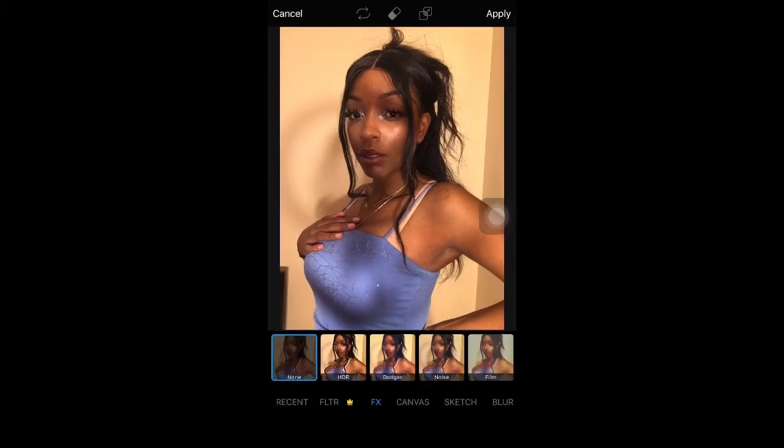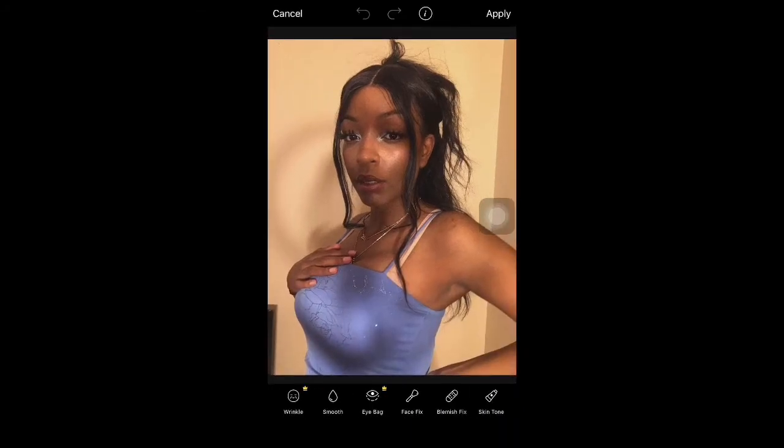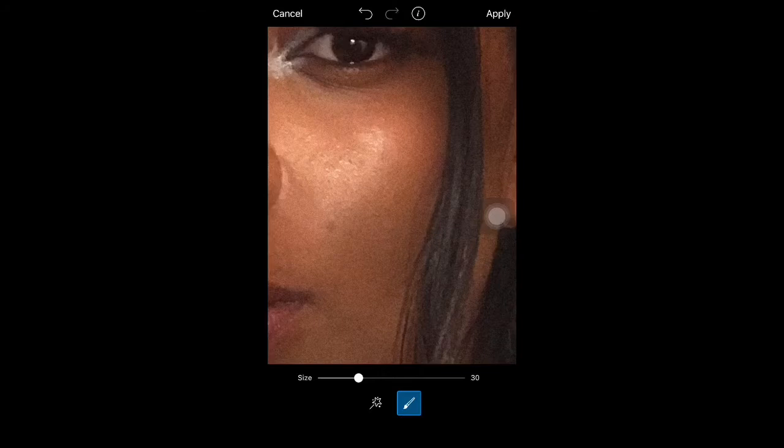Now I'm going into FX. I'm just about to play with the filters. I clicked noise and I adjusted it to how I wanted it. And after that, I was done. I know I said I was done, but I very clearly lied. Right now, I'm just going in and correcting all my blemishes with the little blemish tool in Beauty. You can zoom in, get rid of them little acne scars. Get rid of all of that.